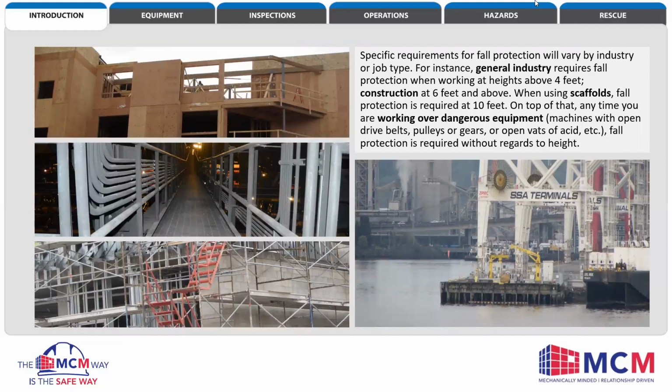Specific requirements for fall protection will vary by industry or job type. For instance, general industry requires fall protection when working at heights above 4 feet, construction at 6 feet and above. When using scaffolds, fall protection is required at 10 feet. On top of that, anytime you are working over dangerous equipment, machines with open drive belts, pulleys or gears, or open vats of acid, etc., fall protection is required without regard to height.